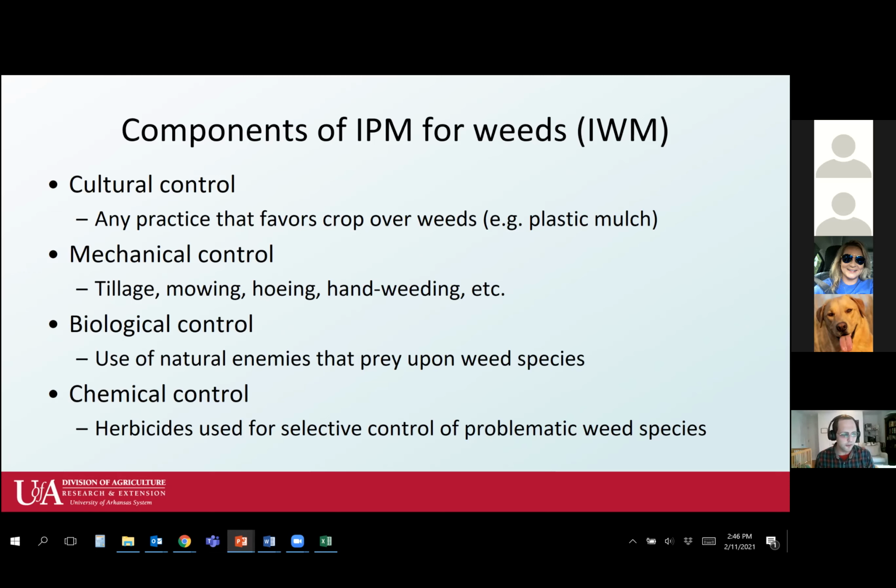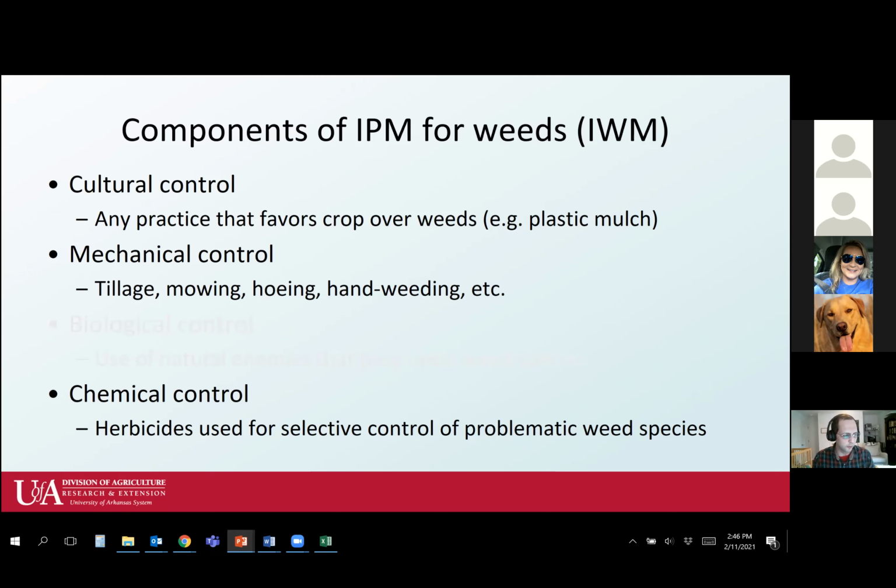Biological control, you see that more commonly in entomology. That's where some sort of biological agent reduces the population. The only thing I've ever seen where biological control might be referenced for weed management would be something like grazing beneath the canopy. So I'm going to say biological control is something not to be too concerned with in this scenario. And then the last aspect would be chemical control, where you utilize herbicides for selective control of problematic weed species.